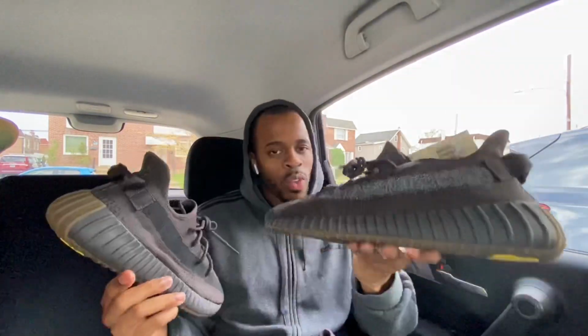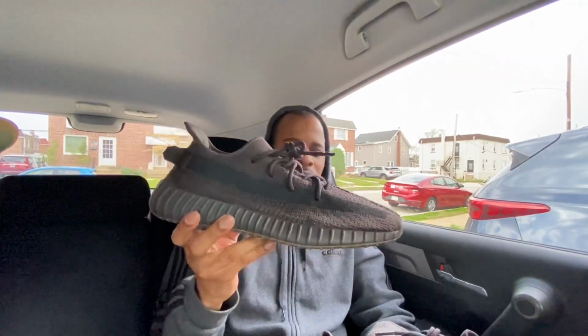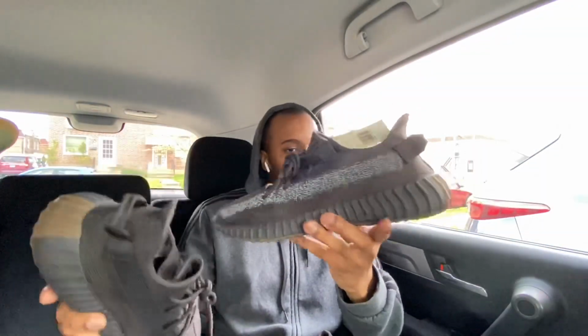But from what I can see right now, some people are going to prefer the non-reflective over the reflective, based off the simple fact that when you have this in a certain light, this is just plain and simple, right? Unless you're that person that just wants to be unique because you have a limited version of it and say, look, mine reflects, yours doesn't. I don't know, to each his own, right?